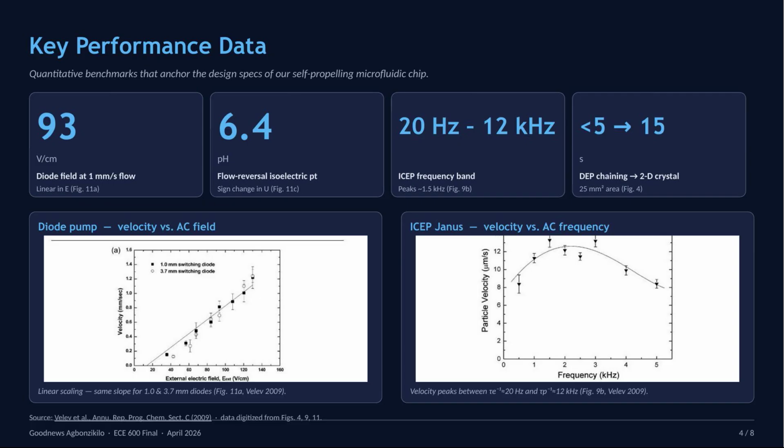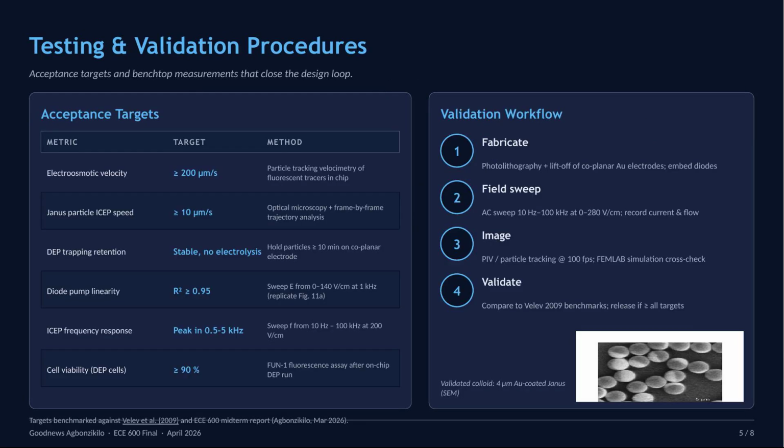The Janus ICP shows a clear frequency response from 20 Hz to 12 kHz, with peak propulsion in the kilohertz range. Response times drop from under 5 seconds at startup to a steady 15-second cycle. The two charts on the right confirm the diode velocity curve and the ICP frequency band, both consistent with Velev 2009. For testing and validation, we follow a four-step workflow.